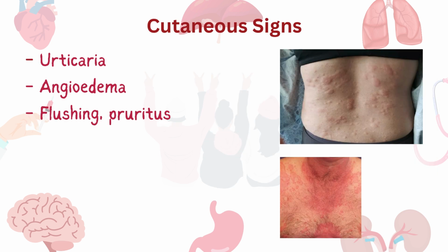Skin and mucosal signs. The cutaneous signs are most common and usually the first to appear. There are two types of skin reactions that could occur. There could be urticaria, which is the development of hives on the surface of the skin, or it could be angioedema, which is basically the swelling of the lips, eyelids, and tongue. If there is flushing and itching, these are visible and should always trigger alarm bells in your mind for the development of anaphylaxis.